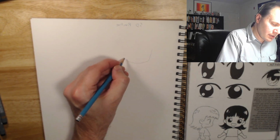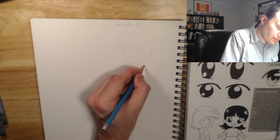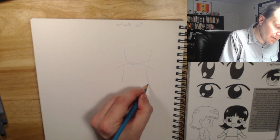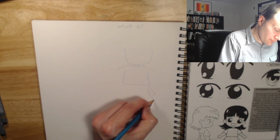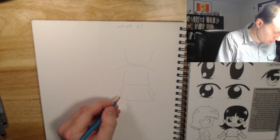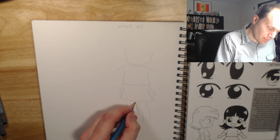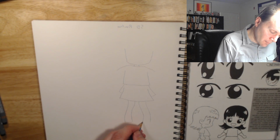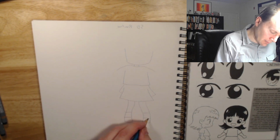I'm just going to do a head. I'm not going to worry about what's in there. Do the shirt down. Okay, and then we'll do skirt. And then we'll do just some simple little legs. With some and some socks and some ribbons.